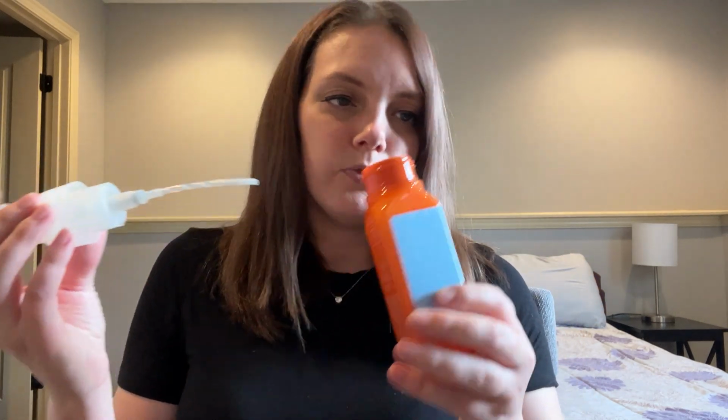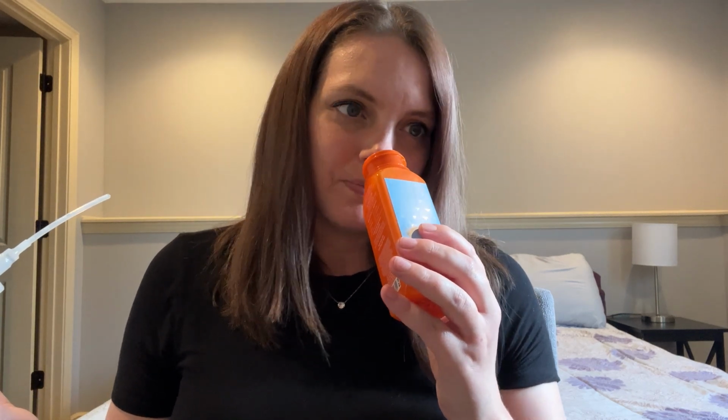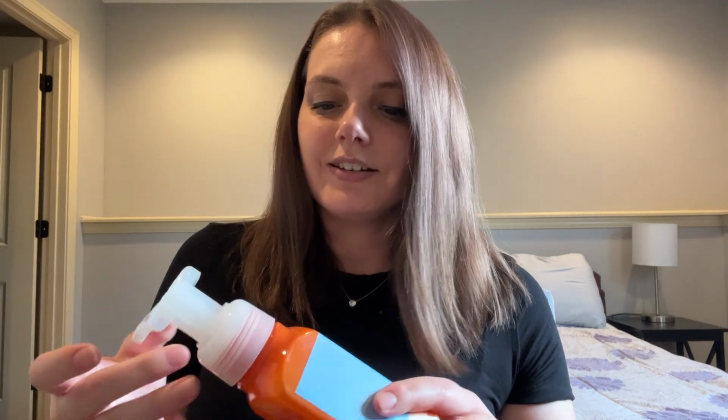And I believe I have one more of these. And it's nice. It just smells like toasted coconut. So I think it's good. Like I said, I will definitely use up the other one and enjoy it. Will I repurchase this? This one is one of those ones I think I could take or leave.